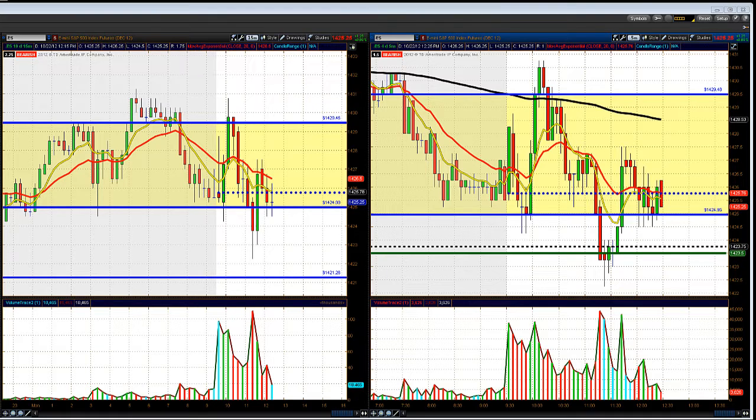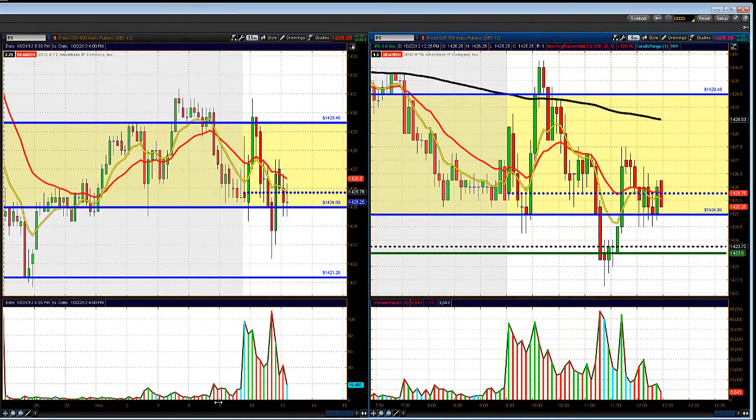So anyways, that's all we have going on right now. We'll see how today plays out. Still expecting some of this choppy range-bound action as we try to see if the buyers want to give us a nice little bounce up here or not. We'll see how we close, and I'll be back after the close with the after the bell market summary.